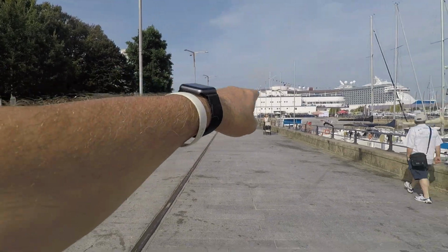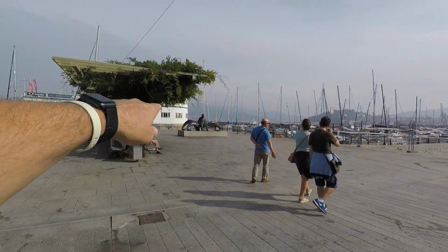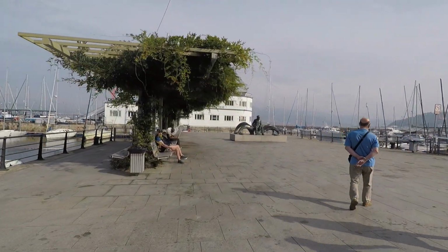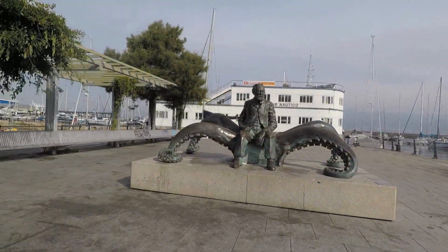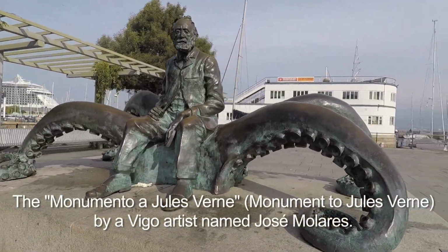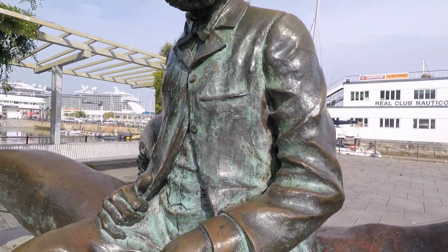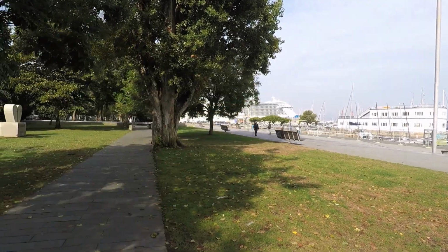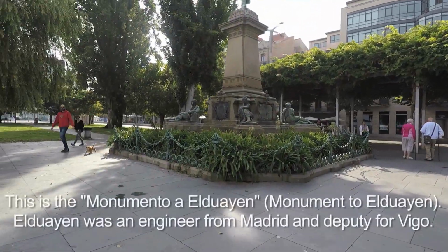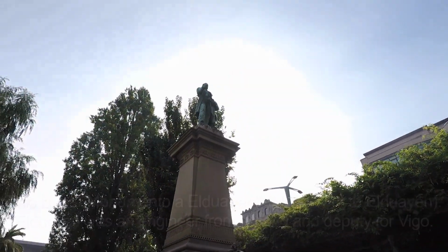We've been walking from the mall. Of course, there's the ship. We came around, there's a little park here. And then right down here is the monument to Jules Verne. So it's Jules sitting on an octopus. Hey, Jules. Ship, monument to Jules Verne. This statue, not sure who it's a monument to. Some guy.